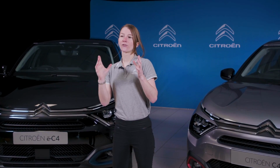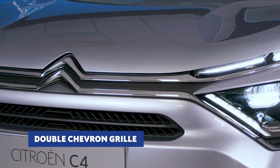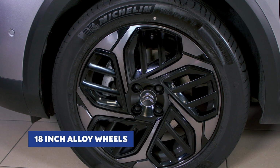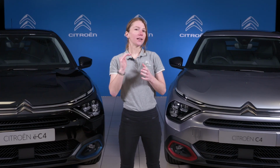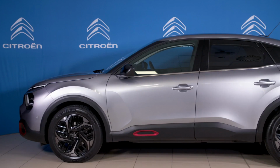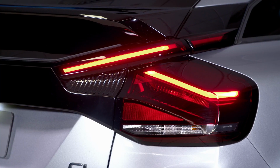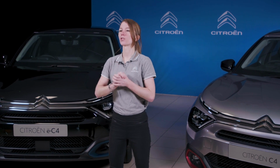The overall design is full of character, with the signature double chevron grille leading downwards into these bright Citroen LED Vision headlights. Spectacular 18-inch alloy wheels, which are standard even on the entry-level car. New C4 actually rides slightly higher than a regular hatchback, which has the added benefit of being able to enter and exit the vehicle much easier than its competitors. At the rear, the lights are every bit as standout as the fronts, with some intricate detailing, and the distinctive lines give a striking and modern look to the car.